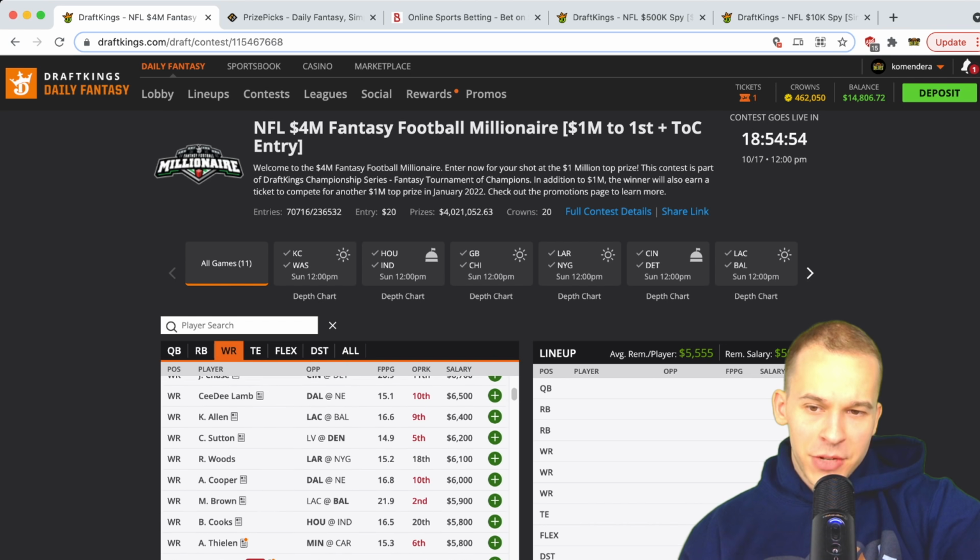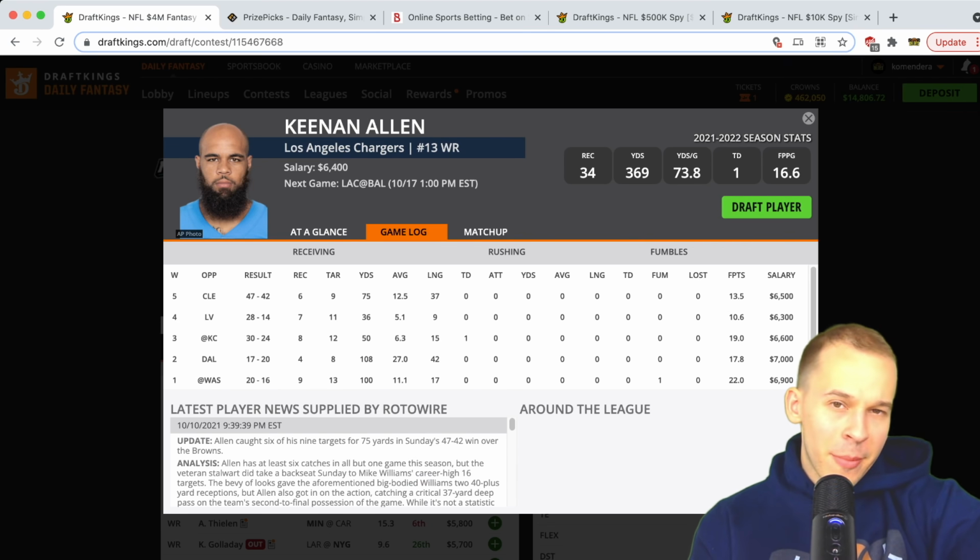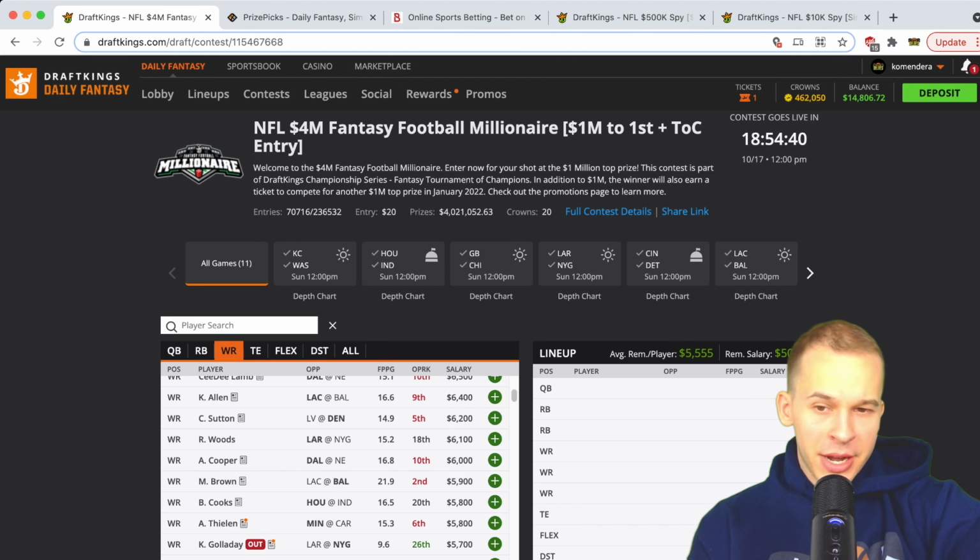Let's see. Now we're getting to some cheaper plays, and I got to start with Keenan Allen at only 6.4K. Whether Mike Williams plays or not, he's one of the safest plays on the board at this price point with the amount of targets he's getting, with the upside this offense brings. Yeah, I really, really like Keenan Allen.